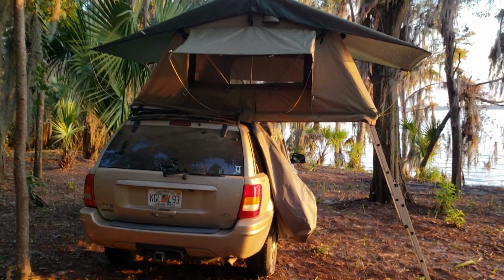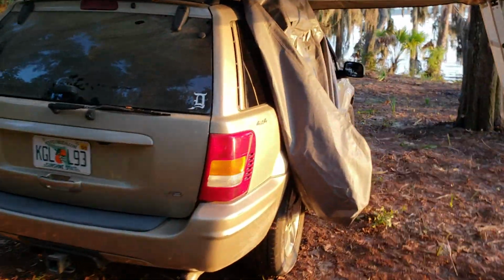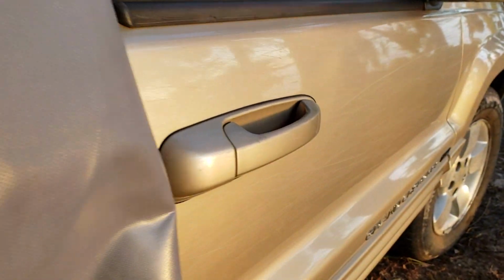As a matter of fact, the trails we were going down last night were so tight, we were laughing about not worrying about the paint. I'll zoom in here on this. I don't know if you can see all these scratches. This is from one evening of wheeling.